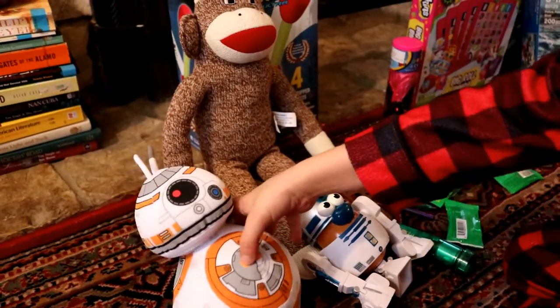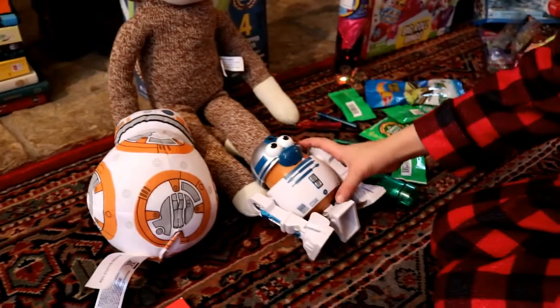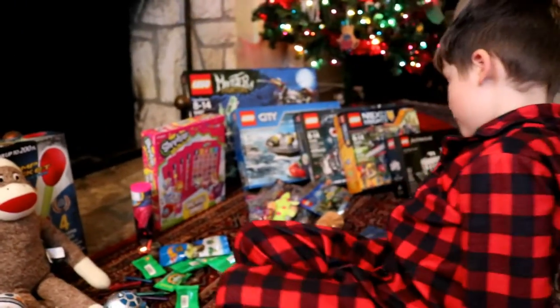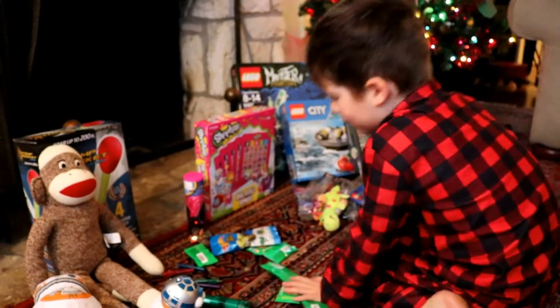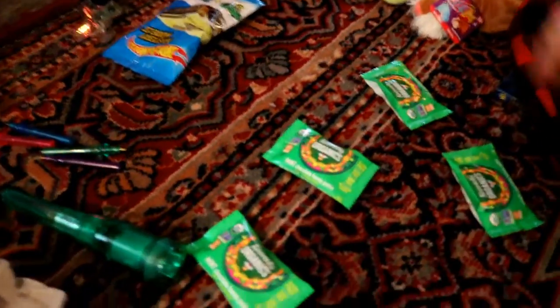Here's a BB-8 plush that talks. Let's hear what he says. And who's that? R2. He doesn't talk, but he moves. What kind of R2-D2 is that? Mr. Potato Head R2-D2. Okay. And here I got these candy. I always get candy for Christmas. That's because my mom puts it in. He's cameraing.